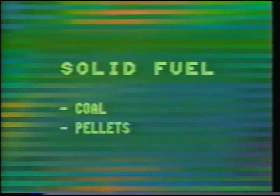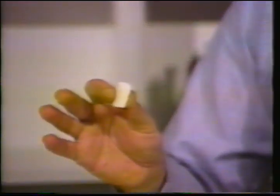The last kind of fuel I want to talk about today is solid fuel. Solid fuel comes in two forms. The first is coal, and the second is some undetermined pellet. And it's the pellets I'll talk about first. They look like this, and they're marketed by a company called Esbit, and also by a company called Mammod.